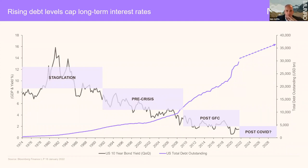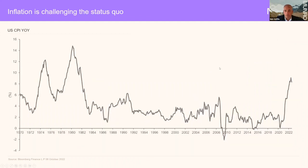And so from our point of view, rates should be lower into the future than they were previously. Why? Because there's heaps of debt in the world. There's just way too much debt in the world. What's gone wrong is inflation came back. We've got inflation in the economy for the first time in roughly 30 years.